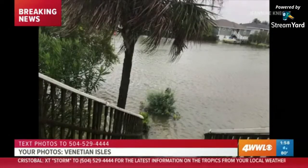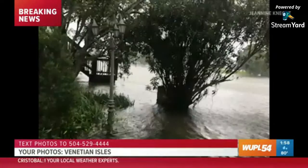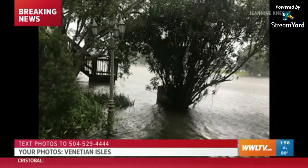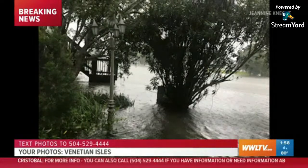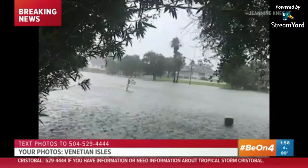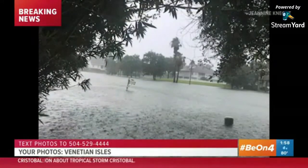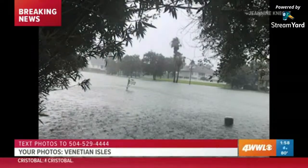And you have been wonderful in Venetian Isles, sharing pictures of what's going on in your backyards. It looks like the lake there lapping up against your back doors, and we know that that does sit on the water. Thank you for these pictures. These were actually taken earlier this morning. It is now 2 o'clock. If you can safely do so, we would invite you to send us your pictures. Just text them to us at 529-4444 with the time and the location. We'll be right back.